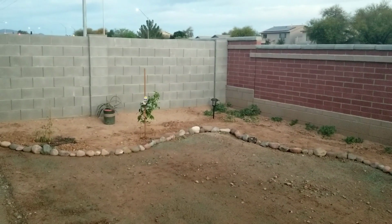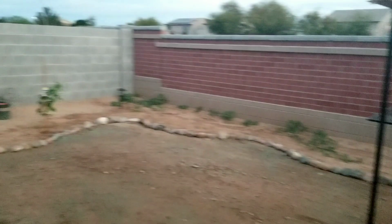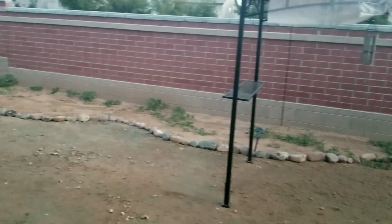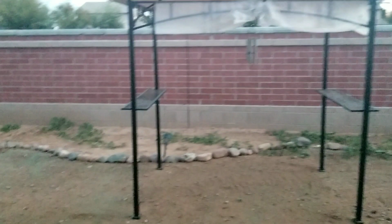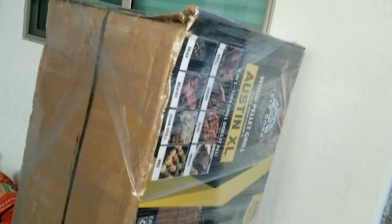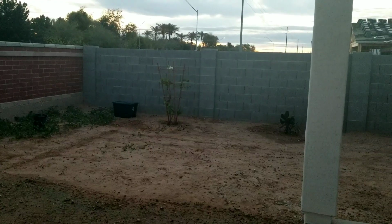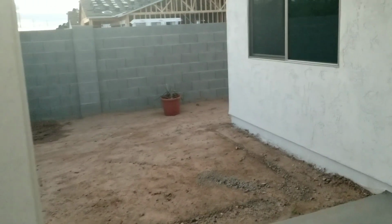Alarm system you see is on point. Yeah, so we got the pepper plant in there. Didn't do the owl yet. Orange tree. Planted grass seeds all through here. Got the rock perimeter in the background. All the way through. Looking kind of coming together. Got the gazebo for the grill. Got the grill. Got to put it together. Got the other fruit tree. We got the grapevine. And I got a rubber plant that I planted. My neighbor has a rubber plant and it looks real nice.